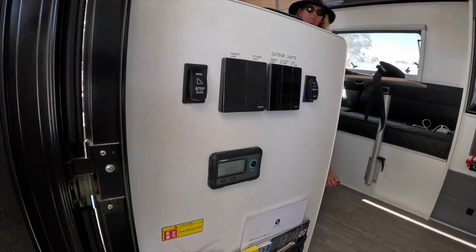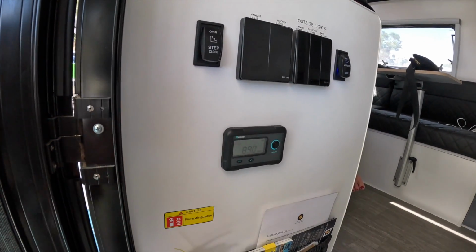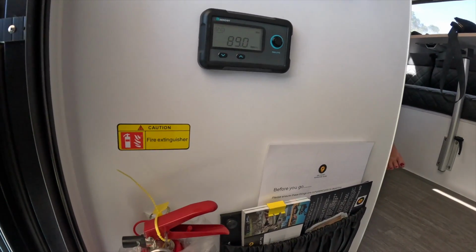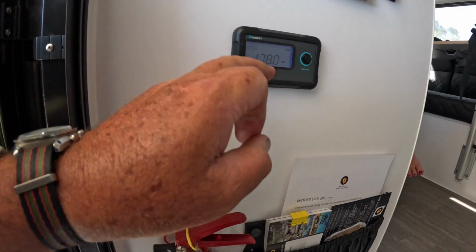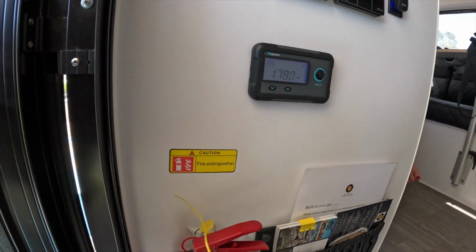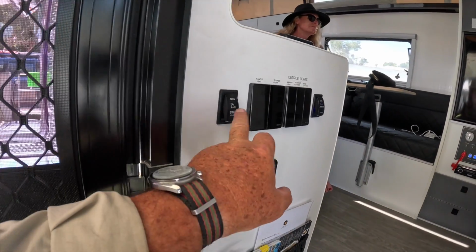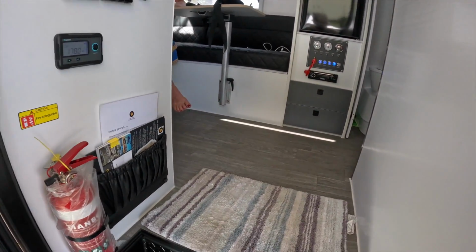Okay, so we come in here, whole lot of controls. Then we've got the Renogy power system, which is good. Showing 89% battery at the moment. Some other little gizmos here. 178 amp hours of power. That's probably enough for you, is it? Yeah. Nice switches for the step and the electric awnings. Fire extinguisher, that kind of stuff.